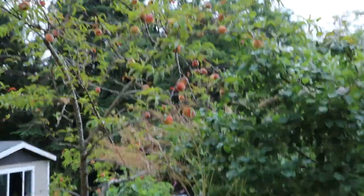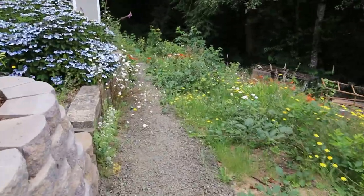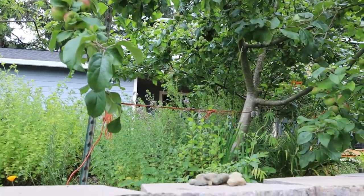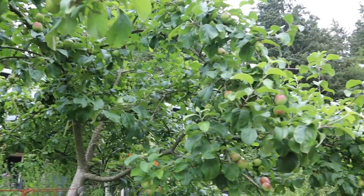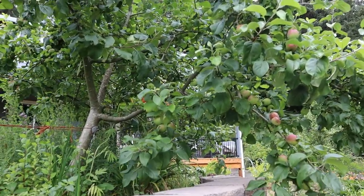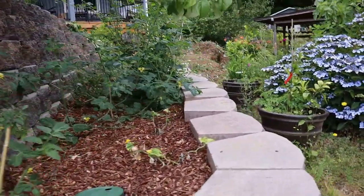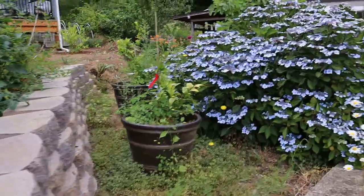Okay, I'm stalling, and they all know it. I'm gonna take you on a tour. So we live on the upper level of the land. That's a Liberty apple tree. There's a Honeycrisp apple tree in there. This is the tiered, I tiered the walls.